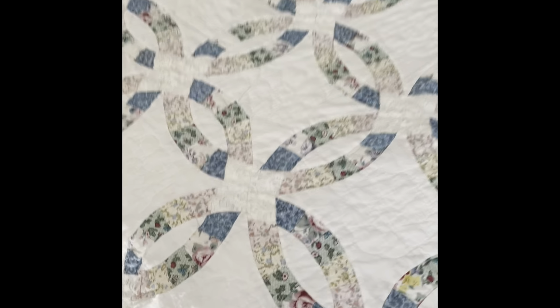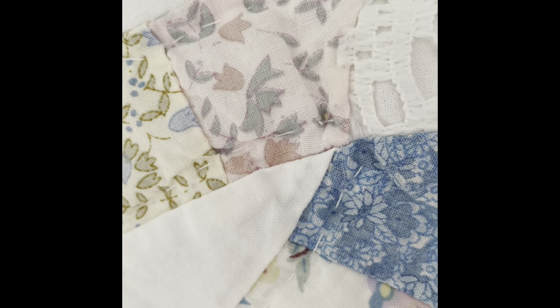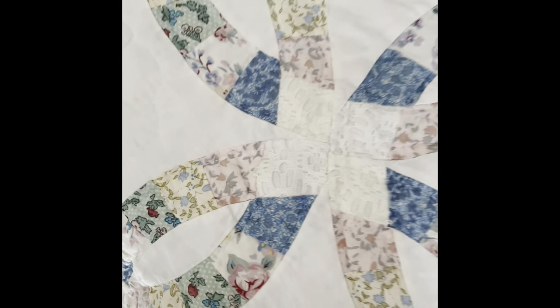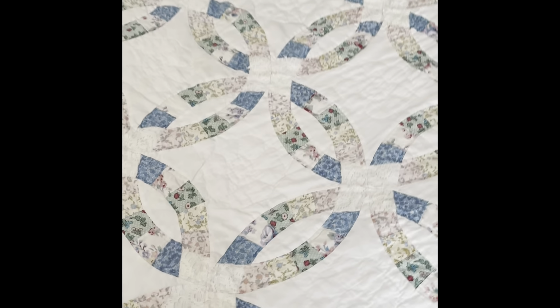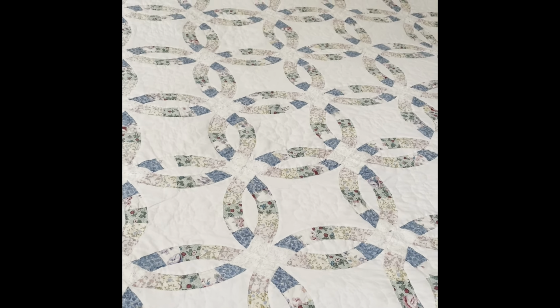I know it was made because it has a tag on it, but man, it almost seems like it's hand quilted. I mean, it's really phenomenal how the stitching appears to be hand quilted. So it is absolutely beautiful. So that was my find, absolutely my best find today.